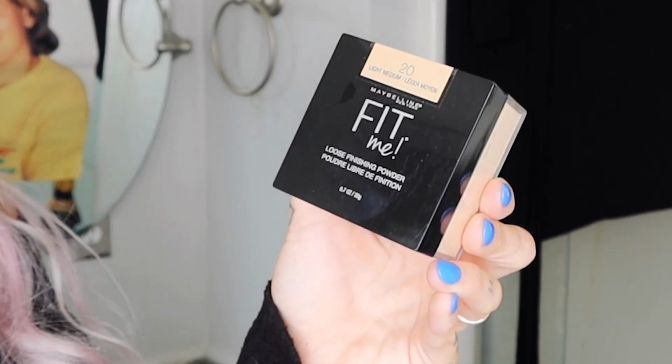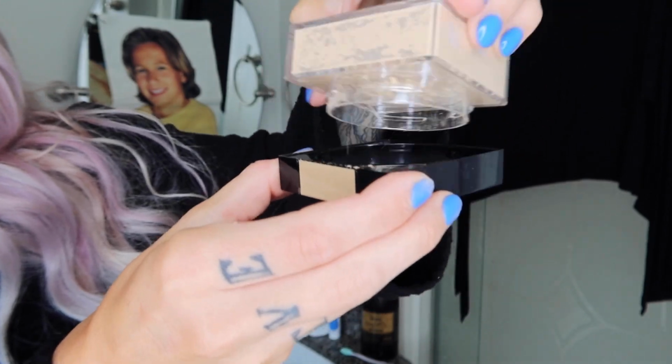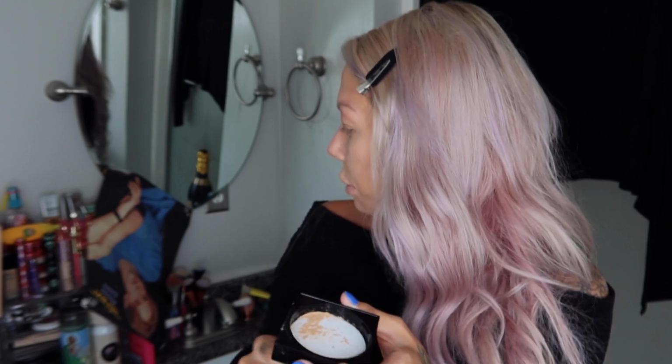Yes, ma'am. Powder. We have, again, Maybelline Fit Me Loose Finishing Powder. This one's in shade 20, which is light medium, and it is for all types of skin. $5.17. Now we're just gonna set this. What happened to you? We're gonna have to get a frame for that. Now we're gonna set this stuff, and I didn't buy any brushes off Amazon. I'm just using the ones I have, but I got this one at Big Lots, I think. I'm not sure.